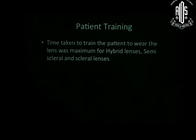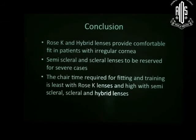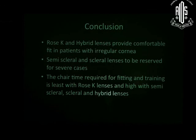The time required to train patients to wear contact lenses was highest with scleral lenses and hybrid lenses. So Rose K and hybrid lenses provide a good comfortable fit for most patients with irregular cornea. Semi-scleral and scleral lenses would be reserved for the advanced cases. The chair time required for fitting is least with the Rose K family of lenses and highest with scleral contact lenses, so these should be reserved only for cases with extreme ectasias. Thank you.